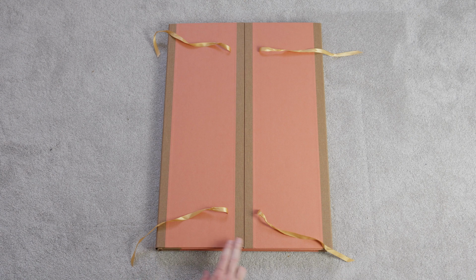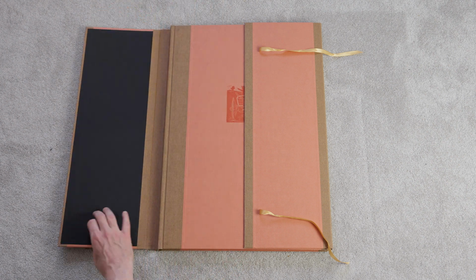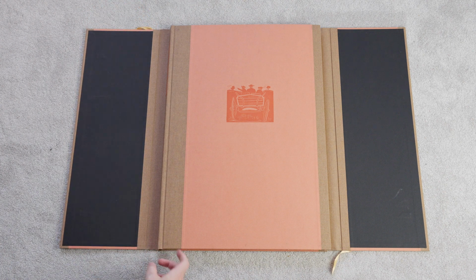The folio case is half bound in this brown canvas-like cloth and covered in this laid salmon pink paper. It's normally secured by these golden ribbon ties, and unfastening them allows us to open the portfolio and reveal the book inside. Unlike a slipcase, this type of folio leaves the top and bottom edges of the book exposed and provides therefore a little bit less protection.